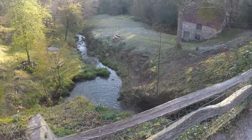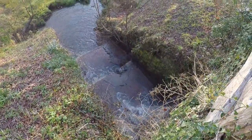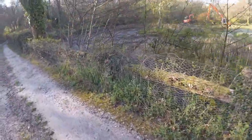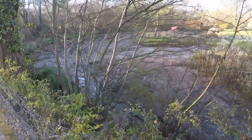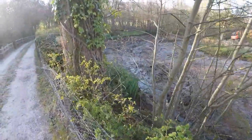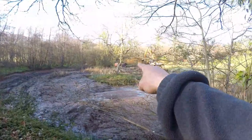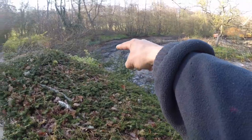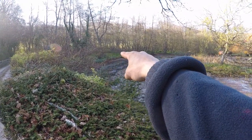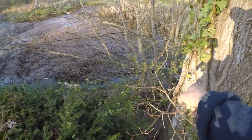Oh yeah, there you are, way down there. So what I've done so far, I just went in yesterday. I don't know if you can see it from here. I went across here and dug a ditch. There's a ditch line there that goes all the way. I dug it deep, with water constantly running here.